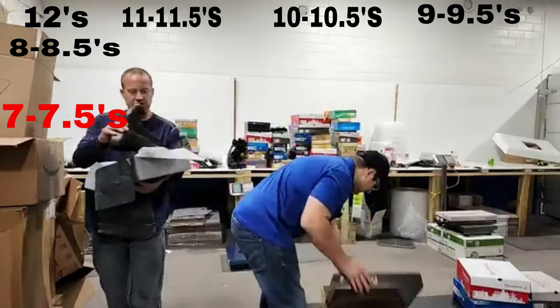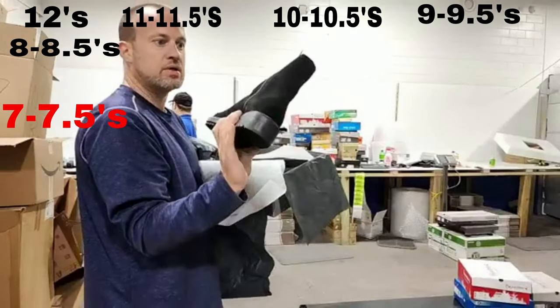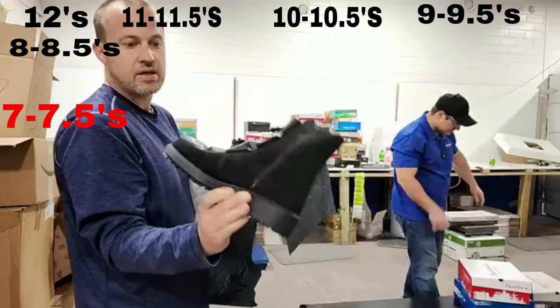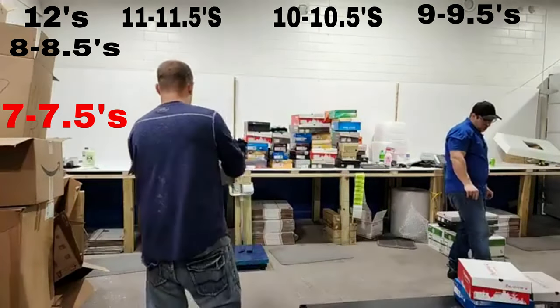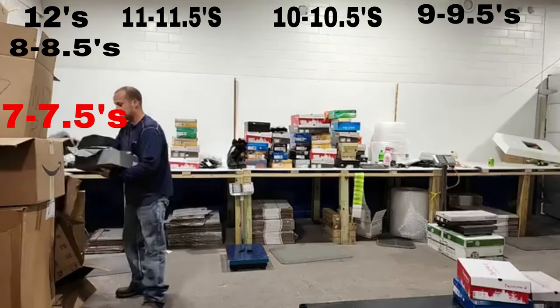We got Aquitalia 7.5. Nice little different looking strap with the top and a zipper down the side with a thick sole, winter side. Thick sole.